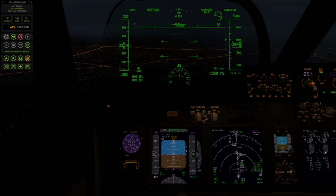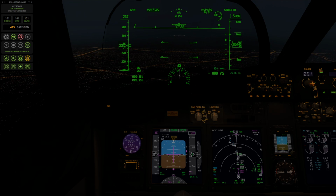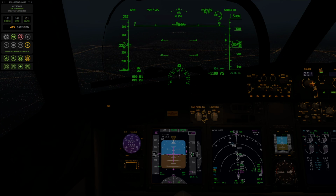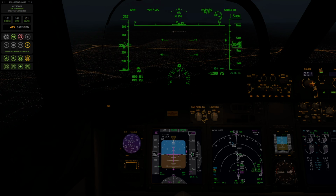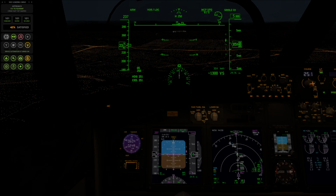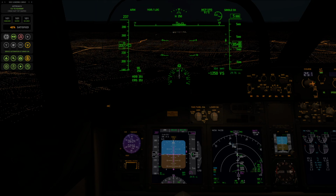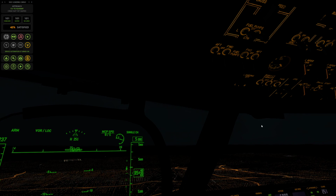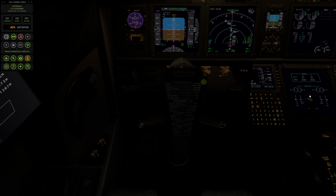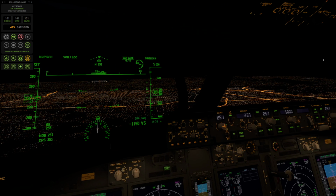Alright, let's go approach. Thousand to go. And we have runway in sight. Let's inform cabin crew to take their seats. And we can turn on the lights. Recoil checked. Speed brake armed. Start switches continuous.